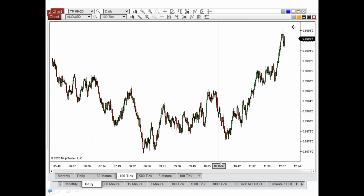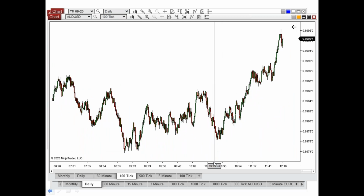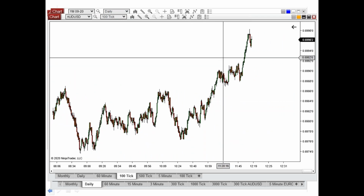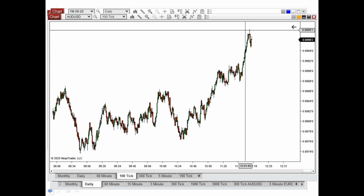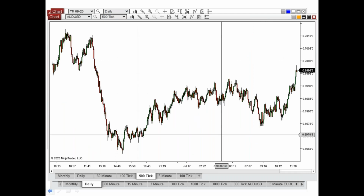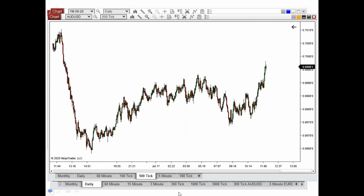Intraday, really good patterns on our 100 tick charts on this one. You can see a nice mega phoenix here, good continuation here. There's still a little bit more room on this 100 tick that this can push to. In fact, if we go up to the 500 tick, this could easily keep going pretty strongly this afternoon because you've got a shallow phoenix that's triggered.